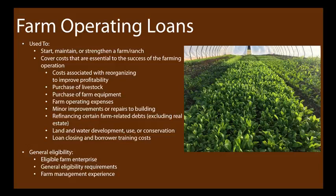So for example, if you are realizing that the wholesale vegetable operation you've been running just really isn't giving you the income that you need, and you've done your numbers and you're looking at it and you're realizing that a CSA would really be the way to fix your profitability issue. And in order to run that CSA, you're going to need a little bit more infrastructure or a little different infrastructure. You could use a farm operating loan to cover that.